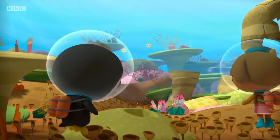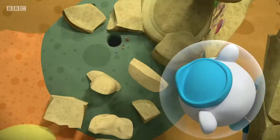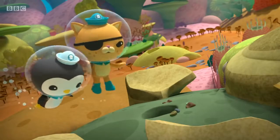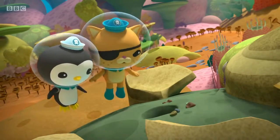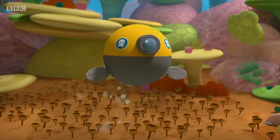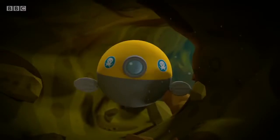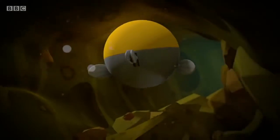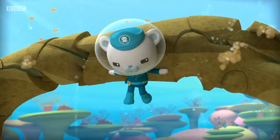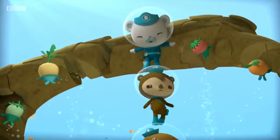Gilbert! Help! Help! Down here! It's Gilbert. He must be trapped in the old burrows. We have to rescue him. But how? It's too dangerous down there for the vegetables. I know. The rover cam. A delicate operation like this calls for the steady flippers of a medic. Octonauts, totem pole! We have to hold the arch up as long as we can.